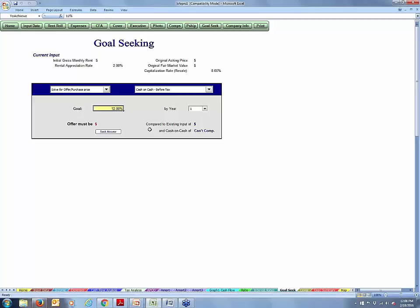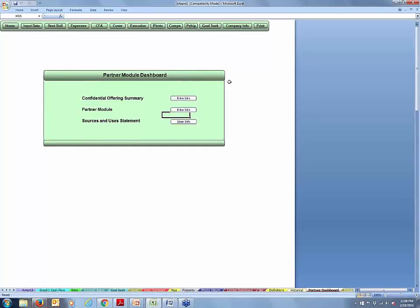Okay, fine. We've solved for that. Now the problem is we got this deal going and it looks really good. So how do we decide how much of the deal we should keep and how much we should give away? Well, here we come to the partnership module dashboard. Now, keep in mind these three options here. Now we're going to start getting into the real nitty-gritty of our conversation, how we use this property package, how we use the cash flow analyzer as an offering memorandum. The partner module dashboard here gives you three choices. What we're going to start with is the partner module.